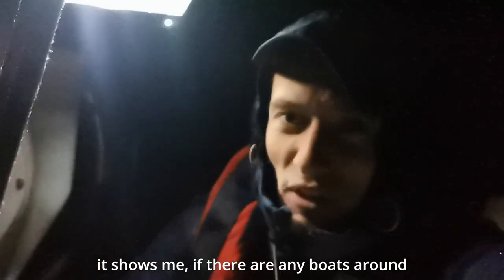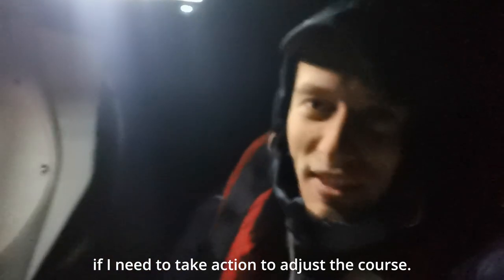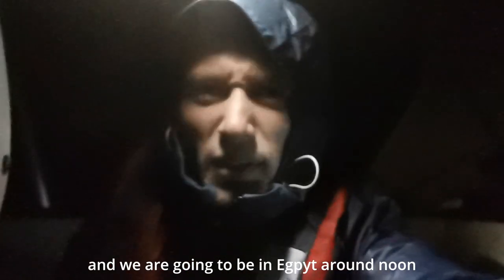This is the radar that shows me if there are any boats around, if I need to take action to adjust the course. It's around 4 o'clock in the morning and we are going to be in Egypt around noon. So yeah.